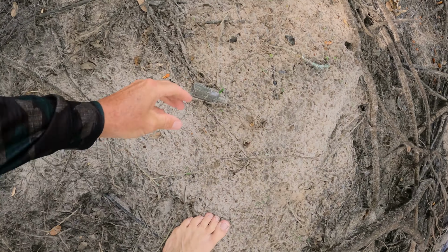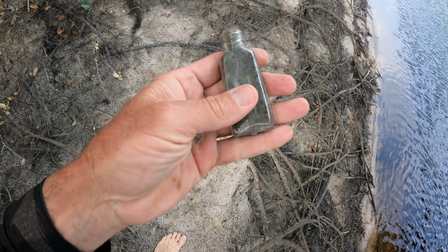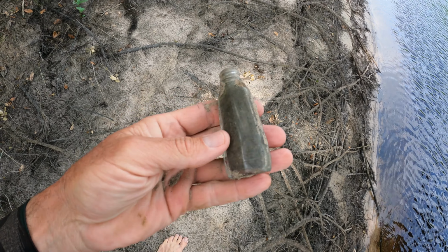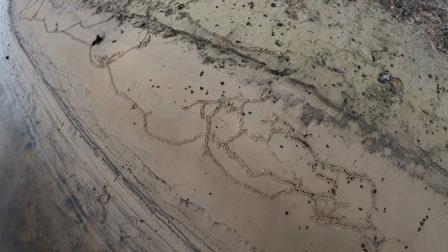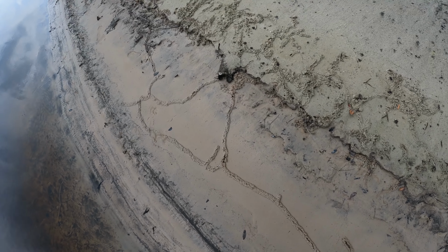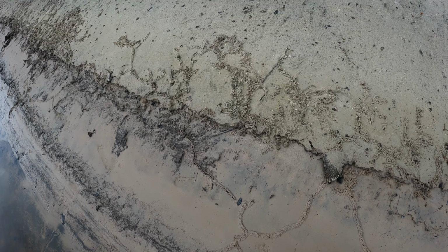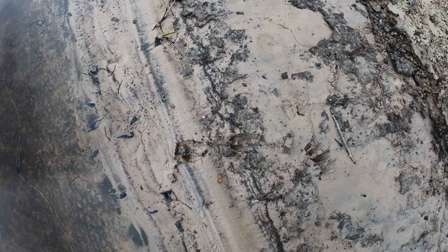Look at this little bottle. Maybe a perfume bottle or some type of extract for food. There are these snails that burrow just under the sand, and they leave all of these really cool designs. It's like some kind of ancient writing or cursive. It's animal code for we're having a good time. Oh, look at that. There was a deer just here. Man, that was a big one.